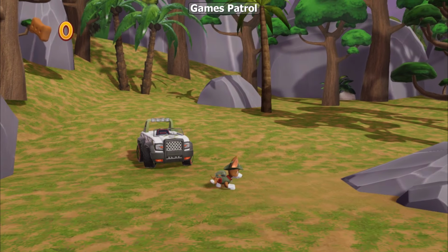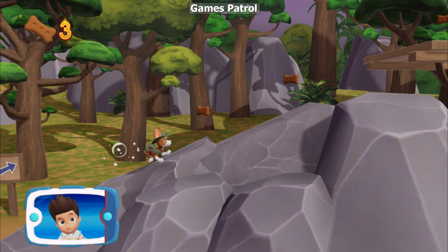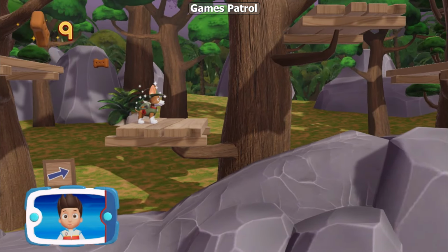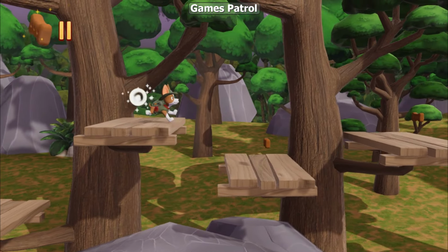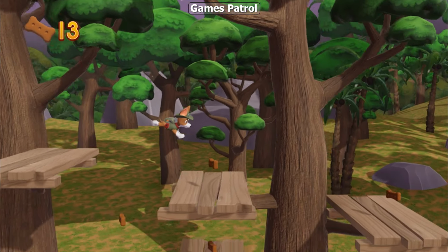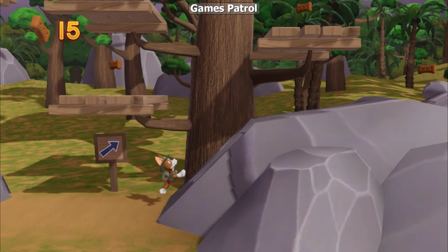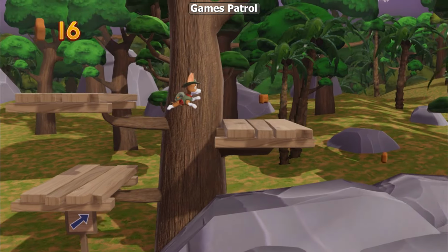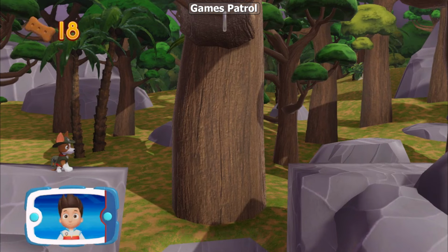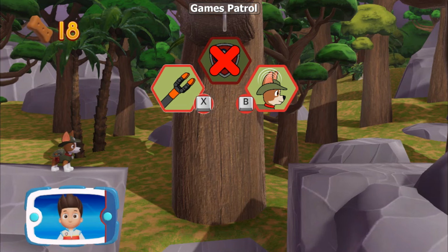Tracker! We need to find the monkeys that were playing with Stench Blossom so Marshall can give them a bath with his water cannons. Help Tracker follow the path and find the way using his super hearing. Across there using his cables. Help Tracker swing across the gap using his cables by pressing the X. Press the X button here to help Tracker.